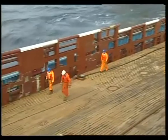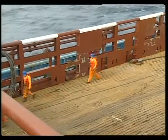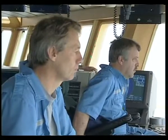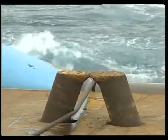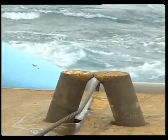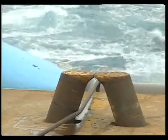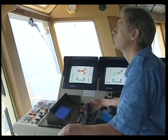The crew must withdraw to a safe area, as there is a high risk of wires parting or other dangerous situations occurring during this maneuver. The job of lifting the anchor begins. To position the anchor on deck, it must be lifted in the right way to prevent it from damaging the propellers, the hull, or itself.